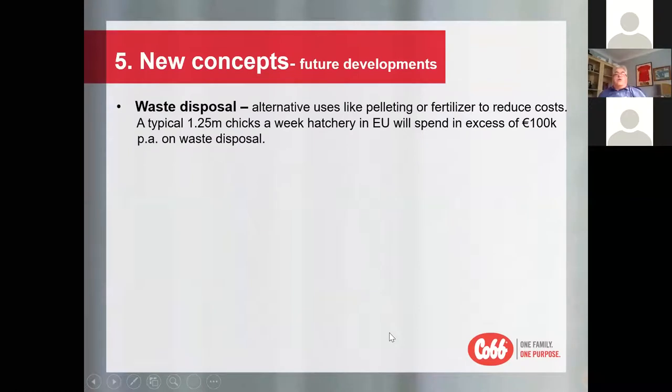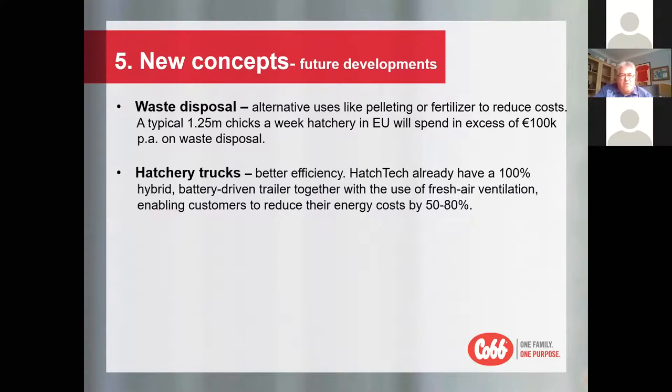So more concepts, waste disposal. We're going to see alternative uses like pelleting or fertilizing to reduce costs. A typical 1.25 million chicks a week hatchery in the EU will spend in excess of 100,000 euros per annum just on waste disposal, probably much higher than that now.